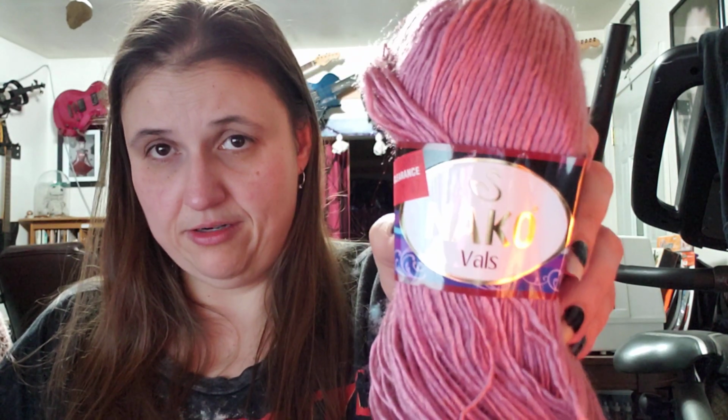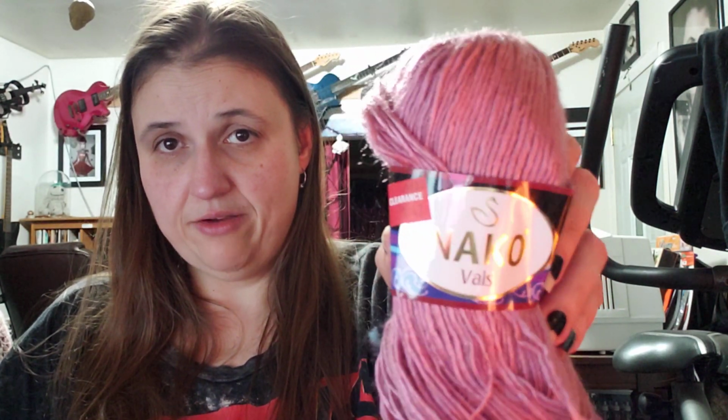So I got those. Then my last type of yarn that I got, which was still quite a bit, was, you may remember in my last JoAnns haul, the Nako Vals yarn, which to me is a lot like, I haven't worked with it yet, so I can't say it's exactly like it, but it's a lot like a solid color Red Heart Unforgettable. And there's an ice yarn that's a lot like it too. I think that's just called Rainbow yarn because they do solids of that color also, and it's 100% acrylic.